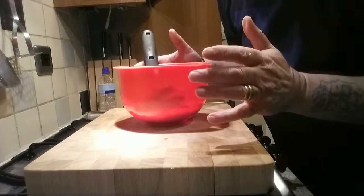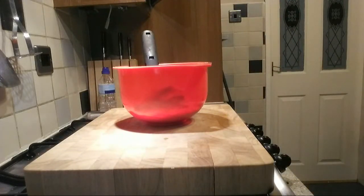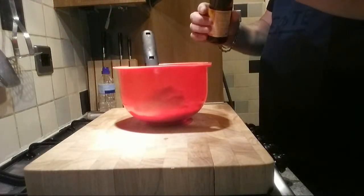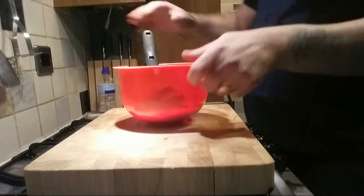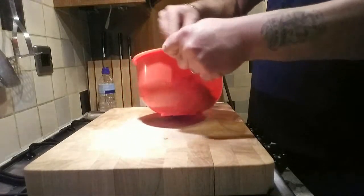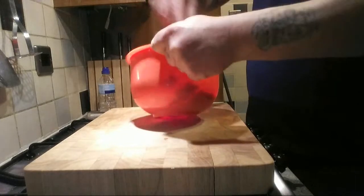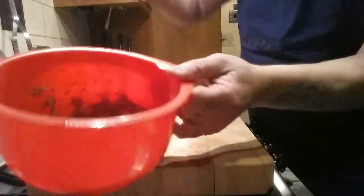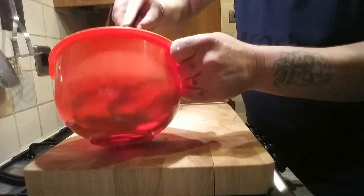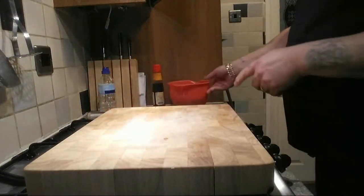And if you think that is too thick, what we do then is put some more sesame oil in. There you go, sesame oil. Buy that anywhere, any good supermarket, but I always get mine from the Chinese store. And that's what we're looking for. I like it nice and thick, but that's what you want anyway. Put that to the side.